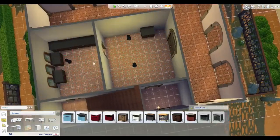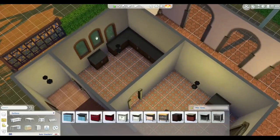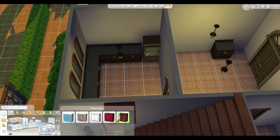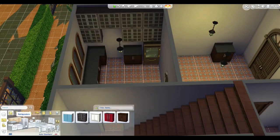And one of the things is that things are deleted when you place something close to them. Like, say you put in some stairs and then you put an object near those stairs, but it kind of interferes with those stairs. It'll delete the stairs.